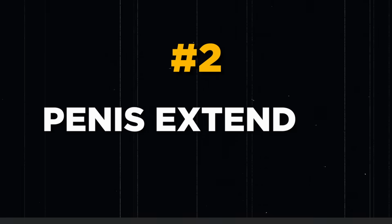Number 2, penis extenders. Along with the Bathmate, another device that actually works is a penis extender. But unlike the Bathmate, they're quite a commitment. They are effective, but you have to use them for a few hours a day, sometimes for years on end. And patience is key with these devices because they physically stretch your penis over time. And if you rush that process, you could cause permanent damage. And once your penis is stretched, there is more room for blood flow, and the result is added length.